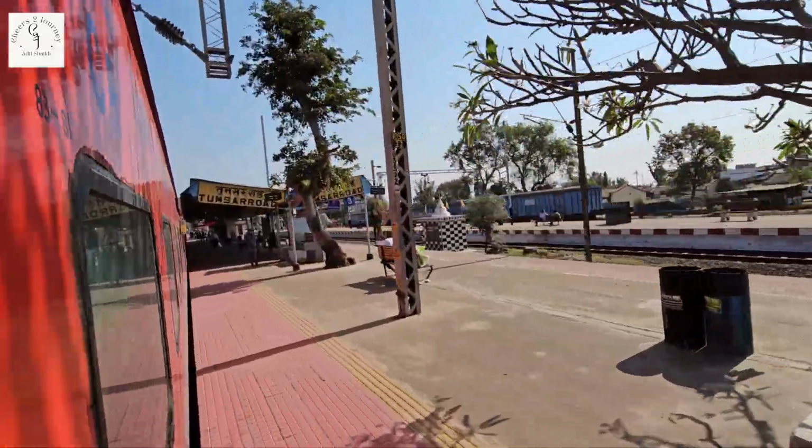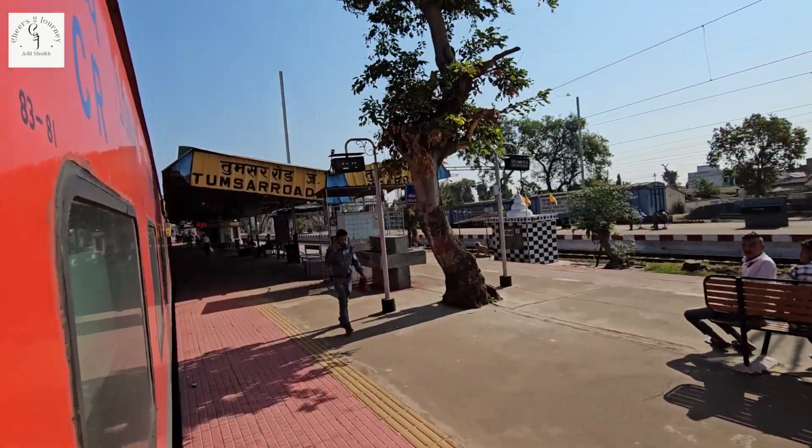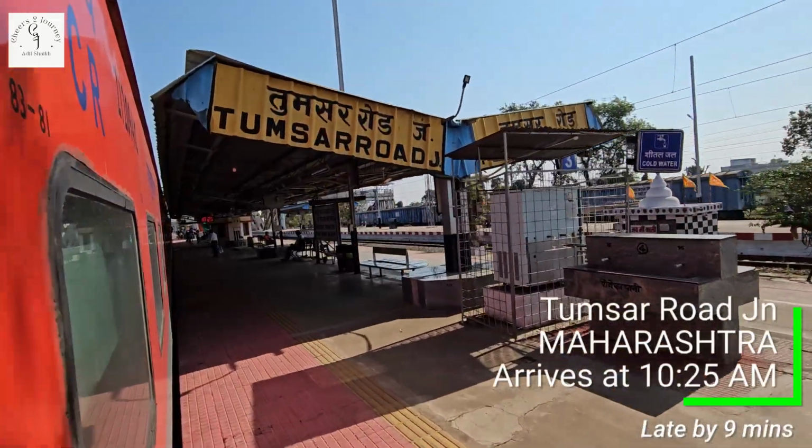Five, Mumbai, Shatabdi, Shivaji Maharaj Terminus, Gondia, Vidarbha Superfast Express.